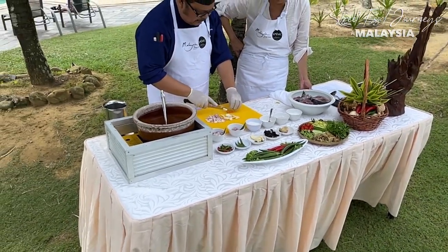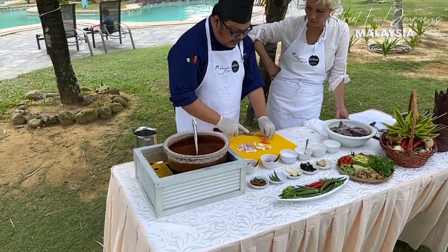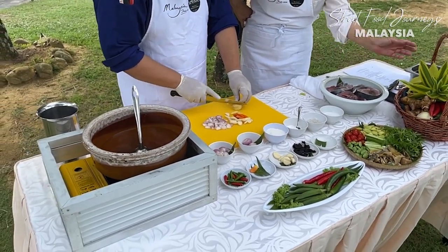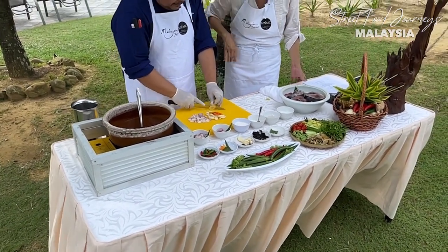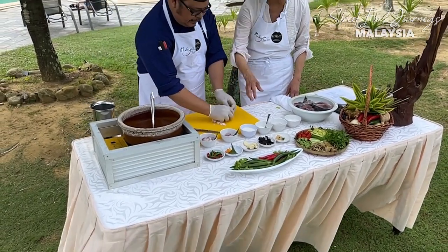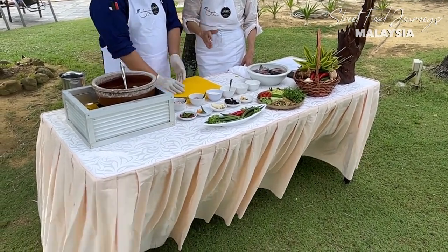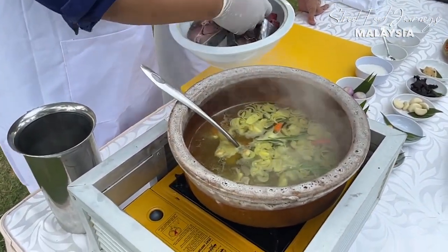Garlic, turmeric. So you just slice it. You don't have to blend it into a paste or anything. Yes. All slices. Do you want me to help? Blend. The chili you don't have to cut? No, crush. Crush. Okay.